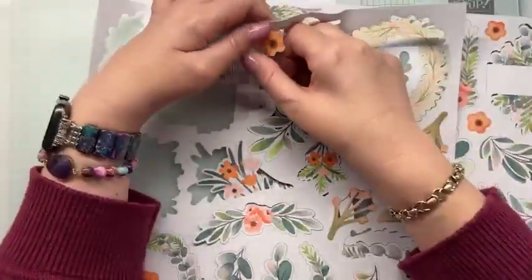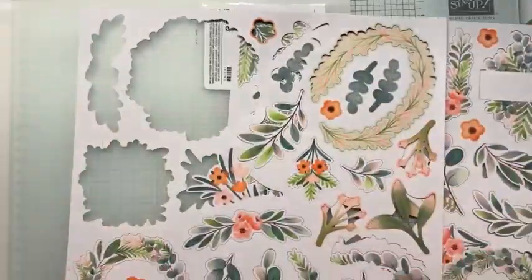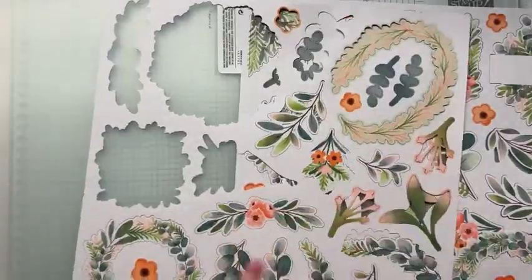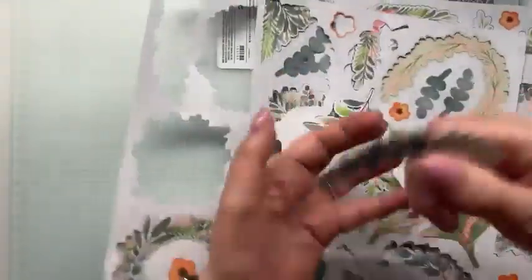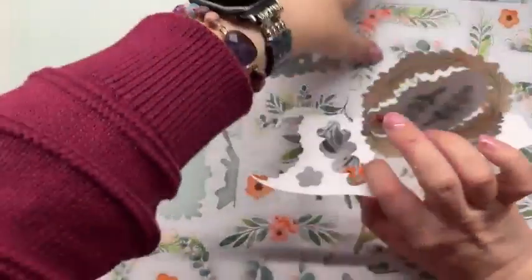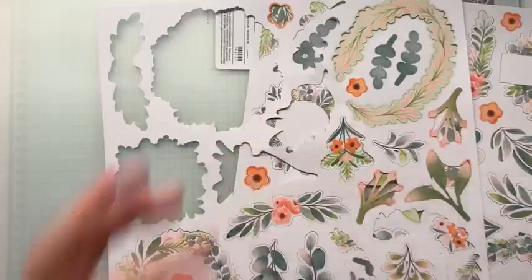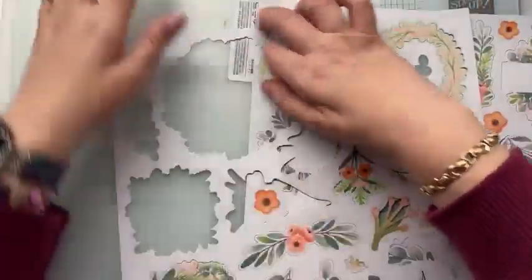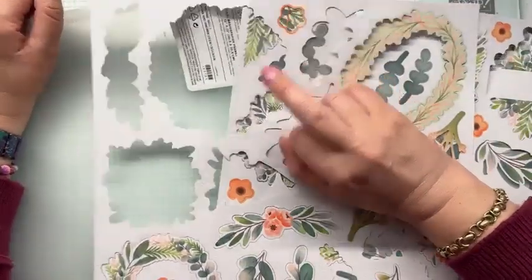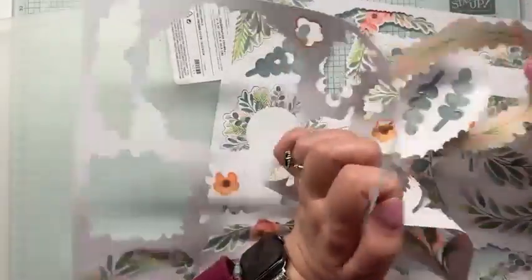And I did think I was going to grab a new sentiment set to go with this, and it's the Simply Said sentiments, keeping it simple with one. Sorry, trying to show you as I go. No, that one's not there. So that one, you get so many pieces. I don't know if it says quantity 6, so you do get 6 sheets, but I'd love to go and count everything up.